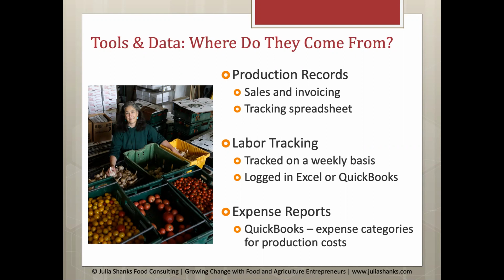So you can look at your sales and invoicing, or if you have a tracking spreadsheet, you can do that as well. If you're tracking your labor on an Excel spreadsheet, you can also track your labor in QuickBooks. And then you can go to QuickBooks or your Excel spreadsheet to see your expenses for the production cost, so the direct expenses. And I want to just take a moment to qualify all of this cost of production: this is the kind of thing that you may not do for every product every year. I know a lot of the diversified vegetable farmers may grow like 50 items, and you're not going to necessarily track all 50 items for cost of production, but you may want to track 3 or 4 every year, focusing on what you sell the most of.